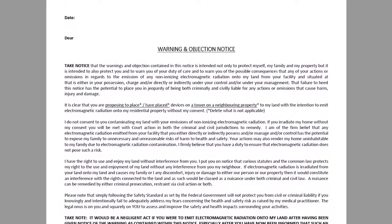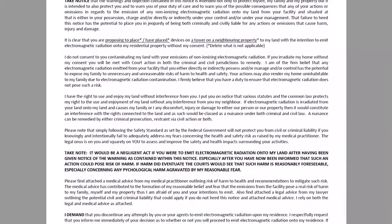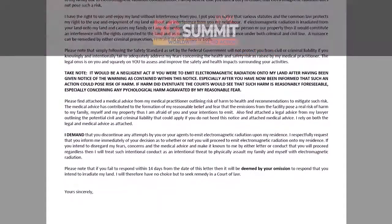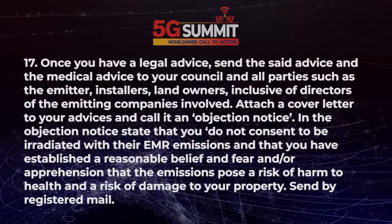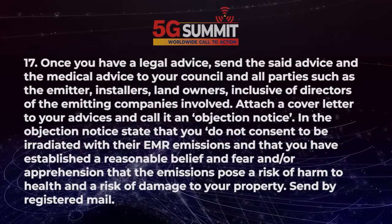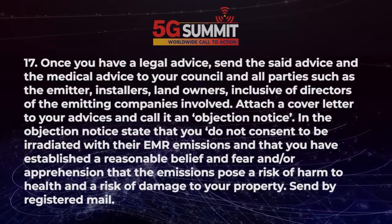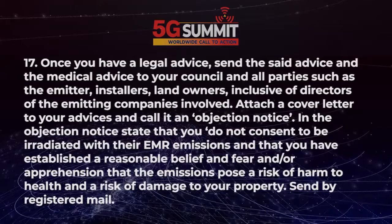So you just attach that to your legal advice. Your lawyer might want to change it. This is just something to assist, for educational purposes, but always see a lawyer before you start playing around with this sort of stuff, as a rule. Now, in the objection notice, state that you do not consent to be irradiated with their EMR emissions and that you have established a reasonable belief and fear and/or apprehension that the emissions pose a risk of harm to health and a risk of damage to your property, and then send that by registered mail.